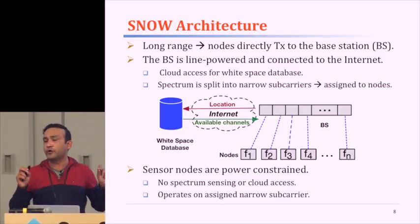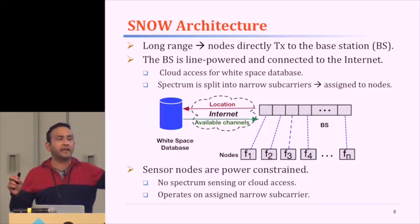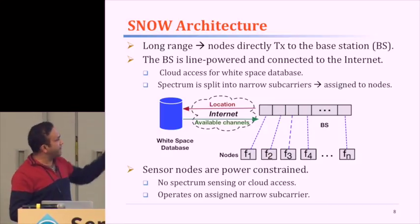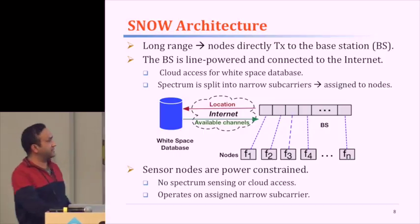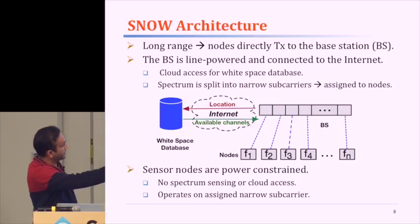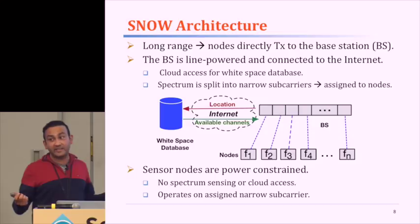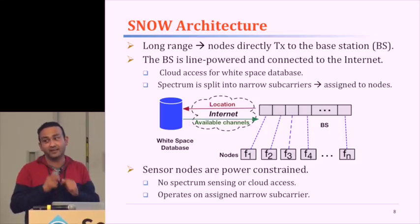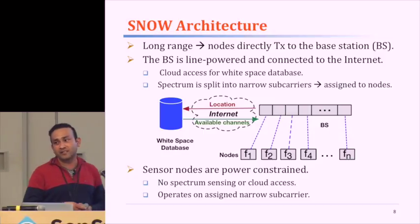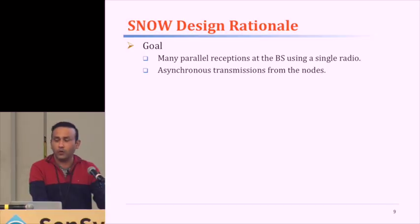So they don't have to do any spectrum sensing, they don't have to do any cloud access. Okay, the base station actually accesses on behalf of those and assigns to those nodes. So every node operates on a very narrow channel. Just consider this is my base station here. It's connected to the internet and these are the tiny nodes, okay? Every node has a pretty small narrow band. Narrow band is good. Narrow means it consumes less energy and it can also go far. If we just go back to the Friis equation of transmission. Okay, so what is our goal?